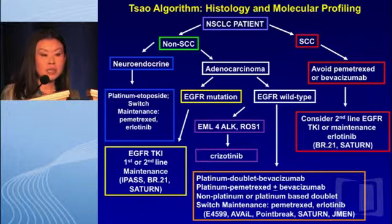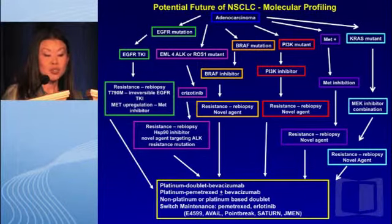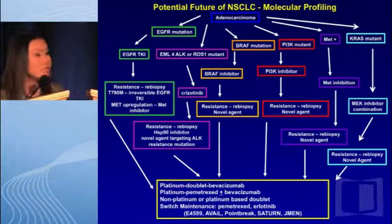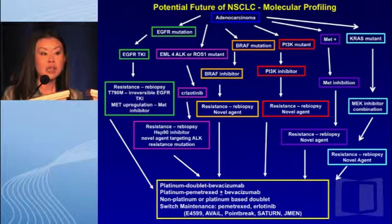And so I'm going to just leave you with, this is my current treatment algorithm for a lung cancer patient that comes in through my door. But certainly this is probably in the next year what we're going to be looking at. And then, of course, once they develop resistance, they could easily cross over to one of these other. And this is, again, just the adenocarcinoma patients. But this is real, and it's happening. We're right at the forefront of this.